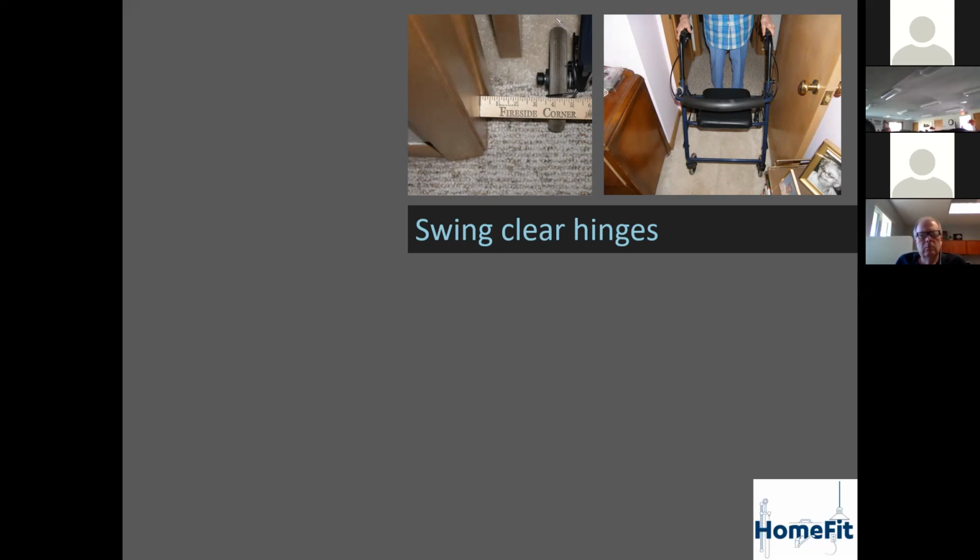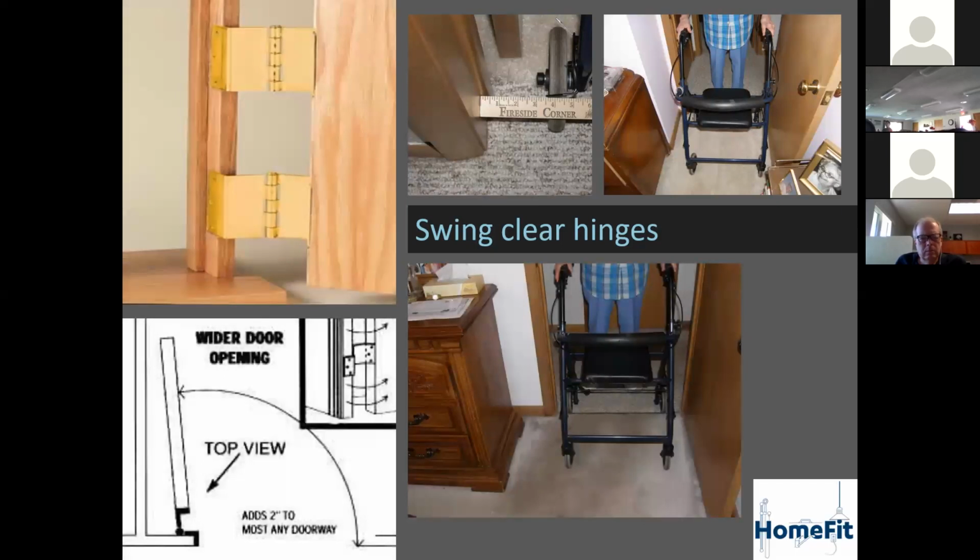As you can see in the upper right, my mother, when she was using a walker, has to really take a clear shot to get in, to maneuver without hitting her knuckles on the jambs or banging the door with her walker. So what's a better solution? It's the swing clear hinge.